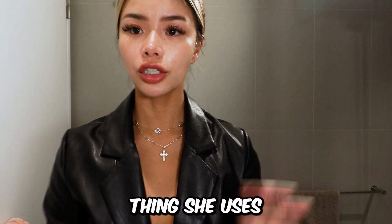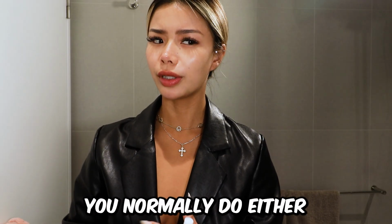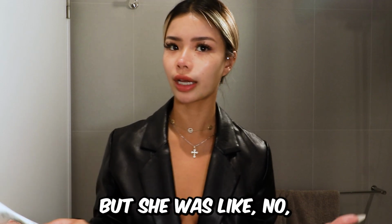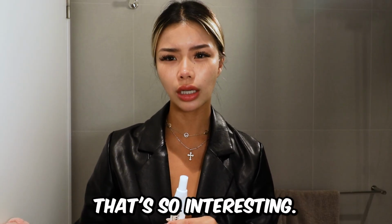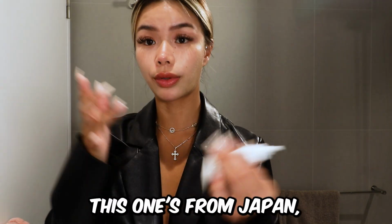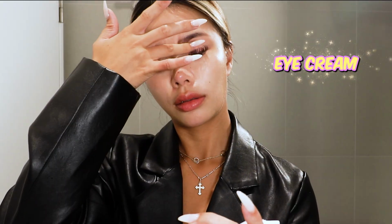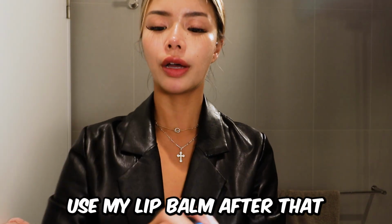So the next thing she uses is her eye cream, which I found was so weird, because I was like, don't you normally do either eye cream, moisturizer, then sunscreen, or moisturizer, eye cream, and sunscreen? But she was like, no, she does moisturizer, sunscreen, and eye cream. And I was like, wait, that's so interesting. I don't know if it's weird, but I think I'm just not used to that. So yes, I'm gonna go with my eye cream. This one's from Japan, so I don't even know what brand this is. Then, of course, gonna use some lip balm after that.